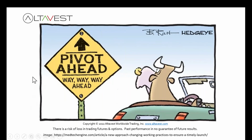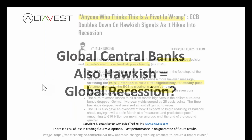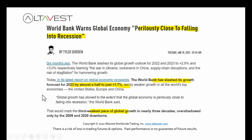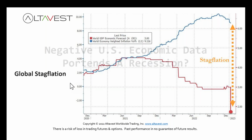It's just not there. Even global central banks, it's not just the Fed, the ECB, I won't read all this, but you look at Europe as well, it's happening. The World Bank says we're perilously close to falling into recession. And this is interesting. Look at this. Here's inflation up here, and here's economic growth. That's what you call stagflation. It looks pretty ominous on that chart when you see it like that.